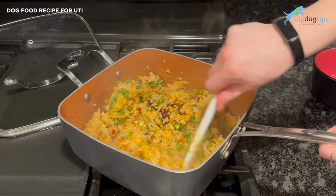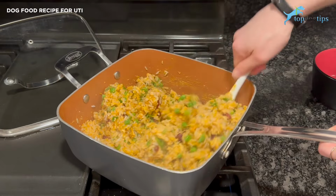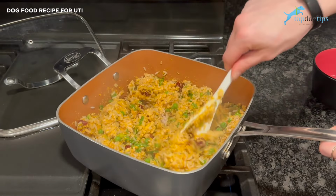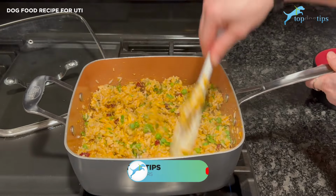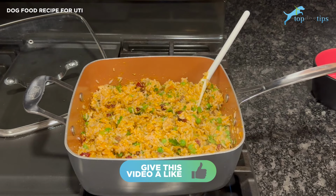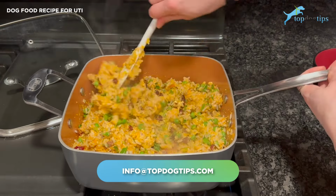There's also information on all of the ingredients and why I chose to add them to this dog food recipe for urinary tract infections. A lot of people know that cranberries are good for UTIs, but the other ingredients in this recipe, such as the rosemary, the coconut oil, the sage, those are all ingredients that have a positive effect on your dog's digestive and urinary tracts as well.